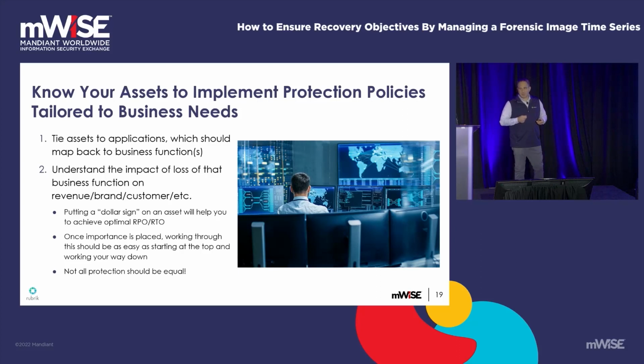Once the importance is placed, it should be just as easy as taking the most high value assets, starting at the top, working your way down, and making proper backup schedules according to the importance of the asset. Not all protection should be equal. So if there were one thing that you would leave with today from this, I hope it's this.